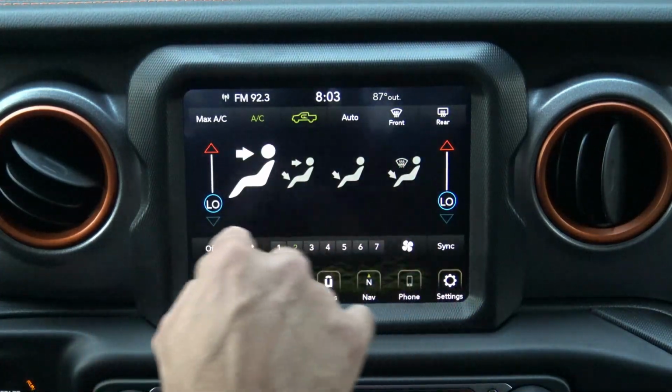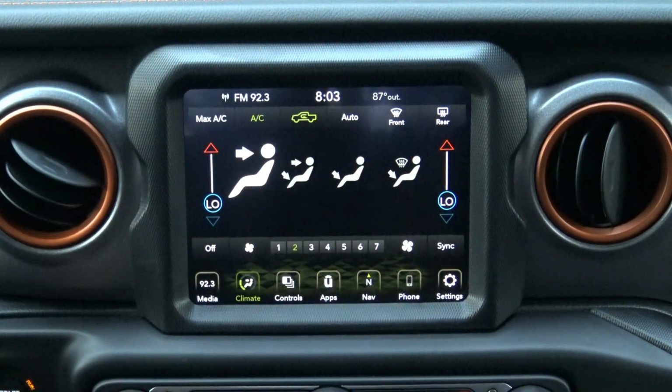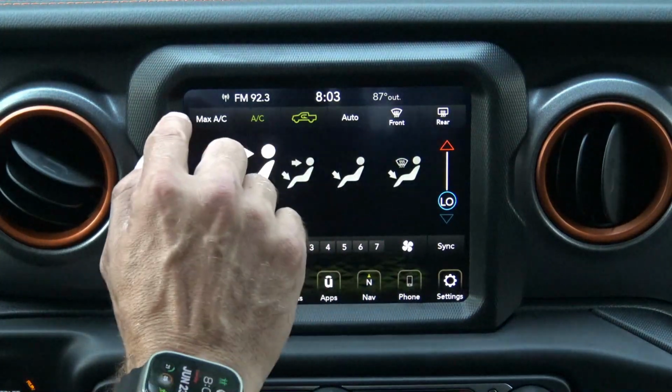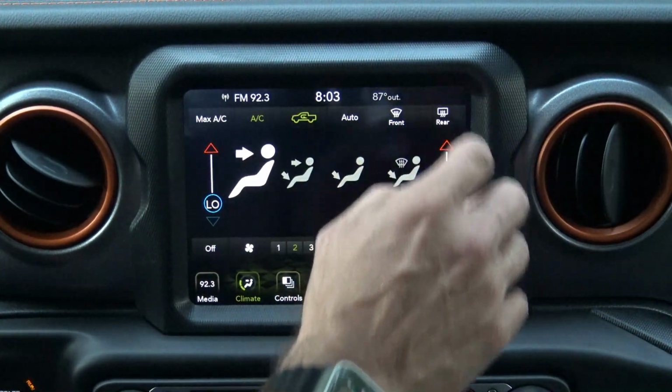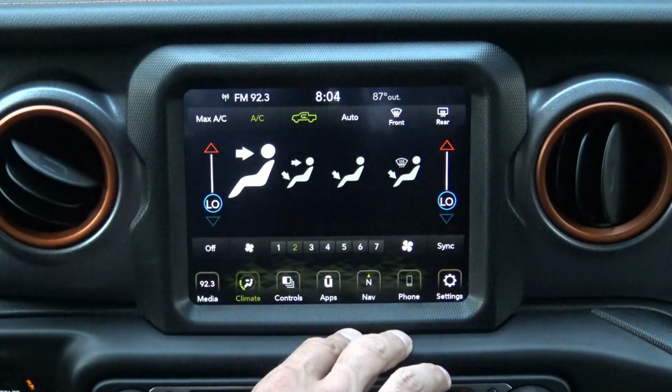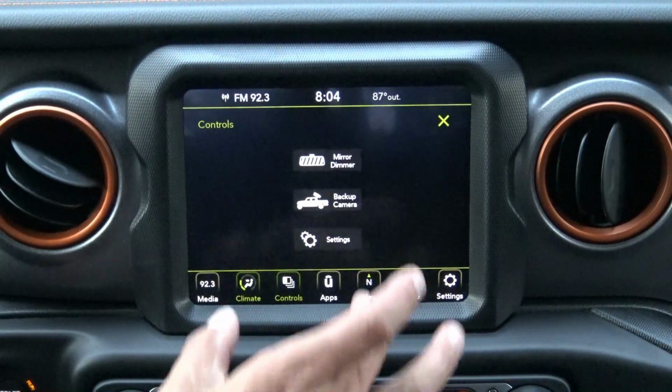So right here you can see you can adjust it up and down, and that is going to allow you to adjust the temperature. You can see here you can adjust the function. So there's your front defrost, rear defrost, and auto. And then I can go controls, mirror dimmer, backup camera, and settings.